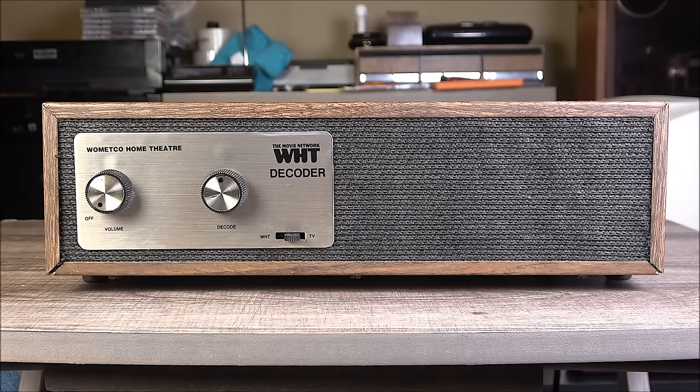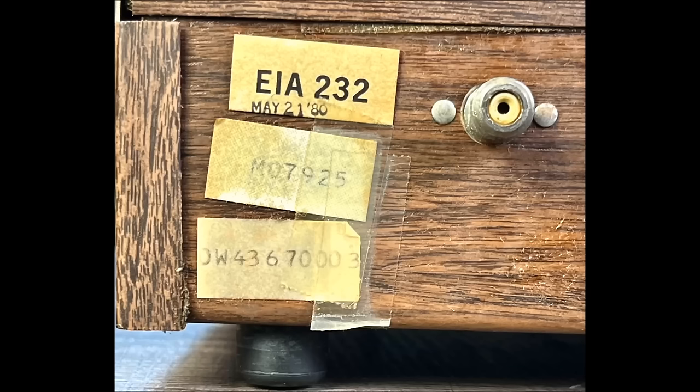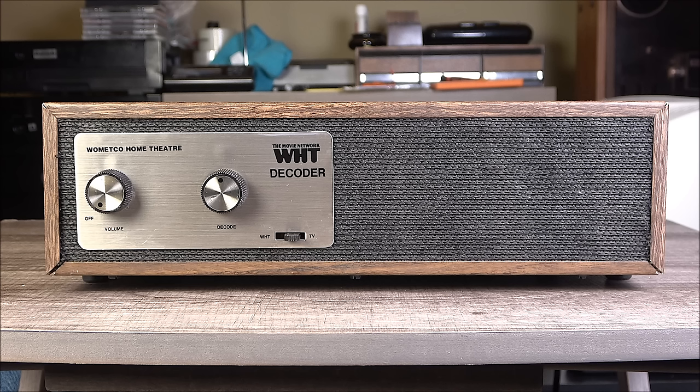So anyway, this particular unit was made in May of 1980, and as best as I can deduce, in 1980, the installation for this was $85, and then you paid $20 a month for the service. And of course, you're still over the air, so you're still kind of at the mercy of your reception.